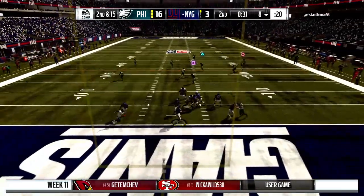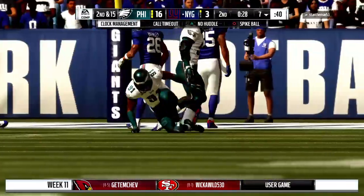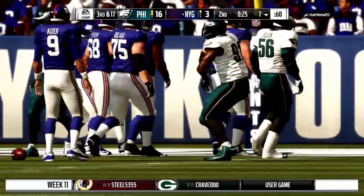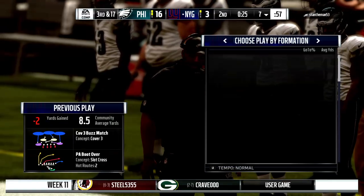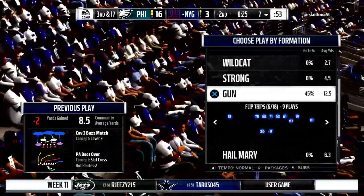To throw is Kaiser. And he's taken down. Back at his own 7. Fletcher Cox. The Eagles going to take the first of their timeouts as they'll stop it with 25 seconds to go here in half number 1.